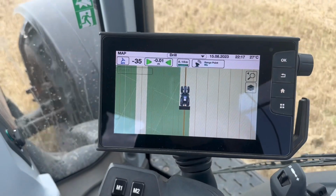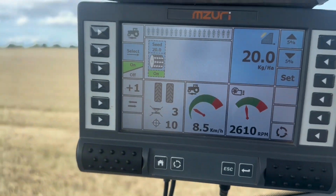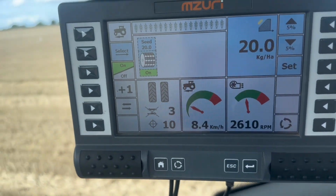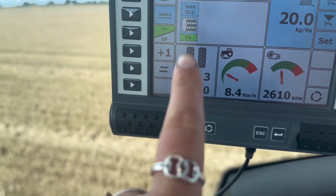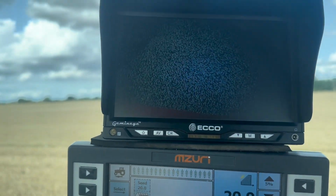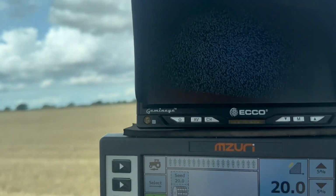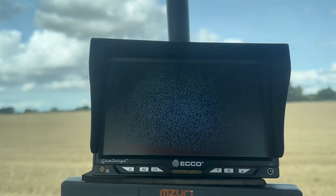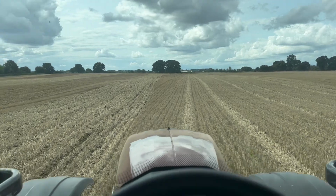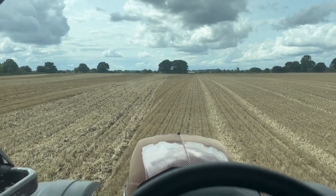As I mentioned, this screen is showing where I have been, so where's been drilled. This screen here is kind of the drill box, so you can see the fan speed, the seed rate per hectare. This bit here would tell me where to put tram lines in, but those tram lines aren't needed in cover crops. And then, you'll probably struggle to see this screen on my phone, but that's the camera inside the hopper of the drill to see how we're doing for seed levels. But you can definitely see straight lines which are created, which definitely make my life a lot easier.